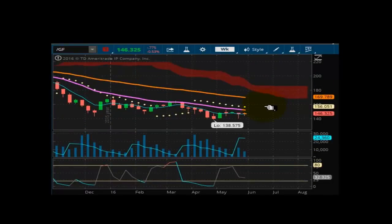Alright, looking at feeder cattle. Feeder cattle is in a well-defined downtrend. Resistance remains at 156, and we're just coming off of this new low of 138.575, and you can see it's still in a downward slope. On this one, I still see more downside to come. We are not oversold, and it still has more room to the downside to run.